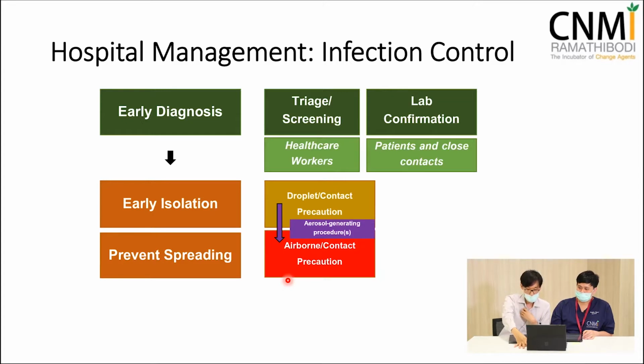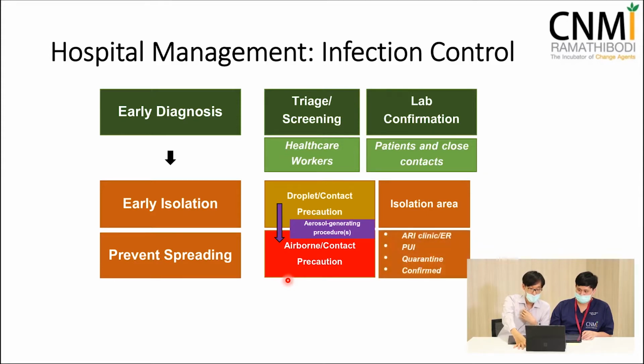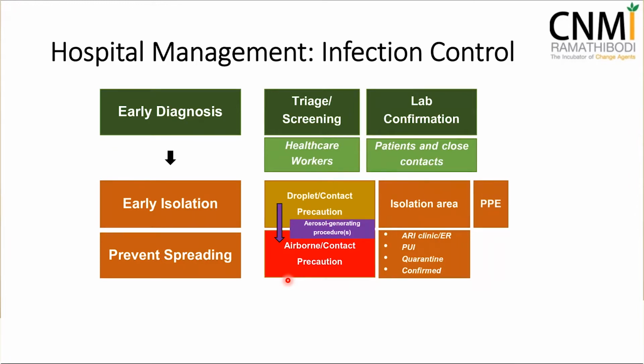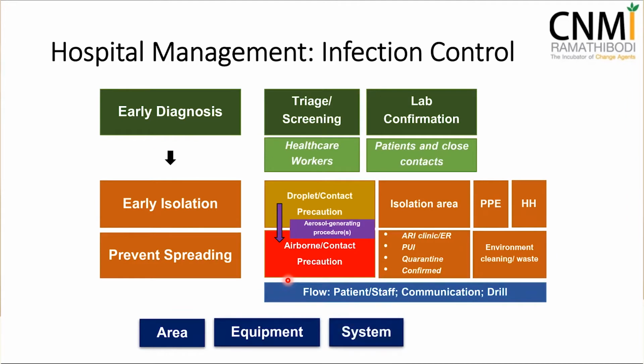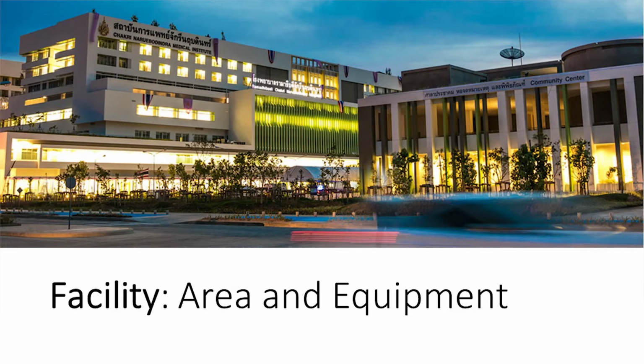The other components that make a successful isolation include the facilities, including the isolation area, the clinic, the ward, the quarantine ward, and the cohort ward for the confirmed cases. The equipment, including the personal protective equipment or PPE, the hand hygiene, the environment cleaning and waste management system. And to put it together, we have to design the flow or the system for the patient and staff to communicate all this to the personnel and have the practice. So in a sense, this can be summarized into four main aspects: the area, the equipment, the flow, and also the people. So I will first go over the facility, which are the area and equipment.